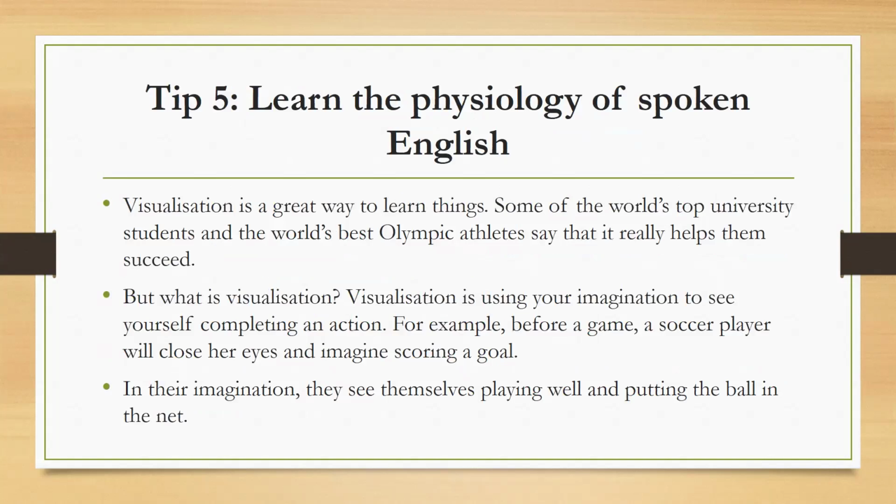The last tip, learn the physiology of spoken English. Visualization is a great way to learn things. Some of the world's top university students and the world's best Olympic athletes say that it really helped them succeed. What is visualization? Visualization is using your imagination to see yourself completing an action. So for example, before a game, a soccer player will close her eyes and imagine scoring a goal. In their imagination, they see themselves playing well and putting the ball in the net.